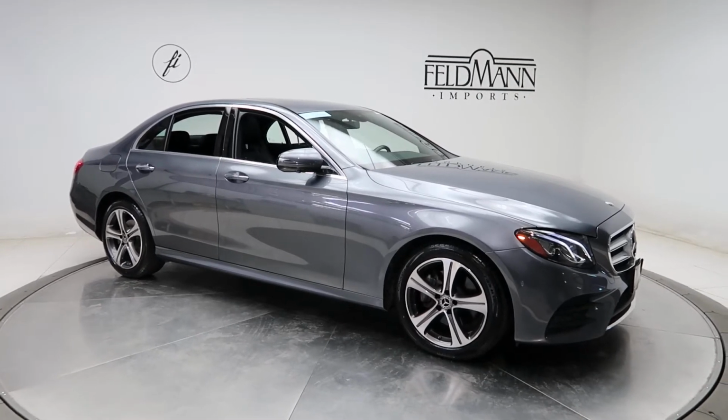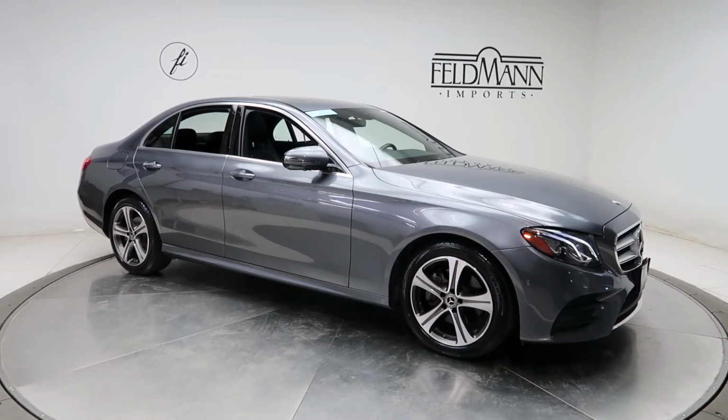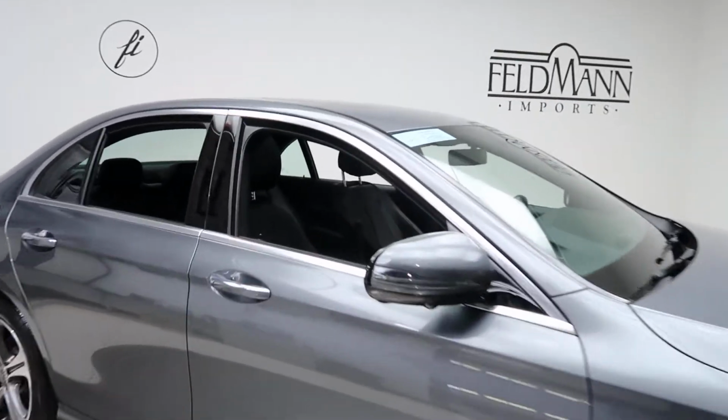This one has the sports styling package with the sports exterior and interior, 18-inch 5-spoke alloys. The tires are in good condition. Front and rear LED daytime running lights. Black MB Tex interior, sunroof.